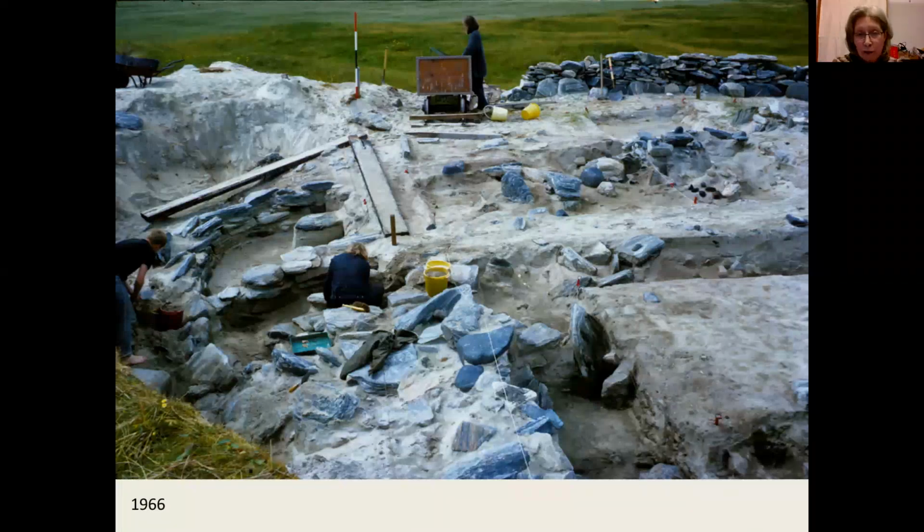I just want to point out one other thing about this slide. If you look to the far left, you can see a guy there with bare feet. A lot of the excavation of these sites was done without excavators wearing shoes, and this was to preserve the delicate sand layers that Ian Crawford was interested in.